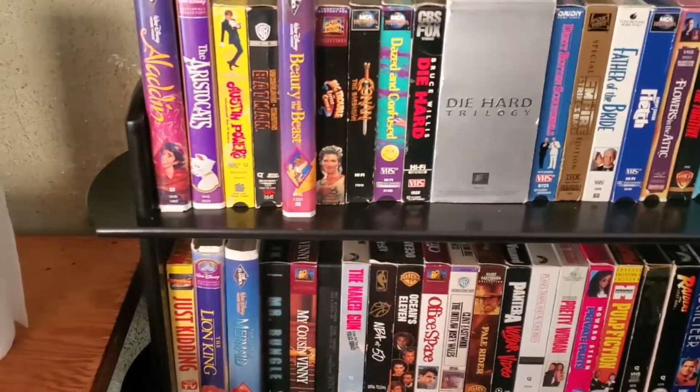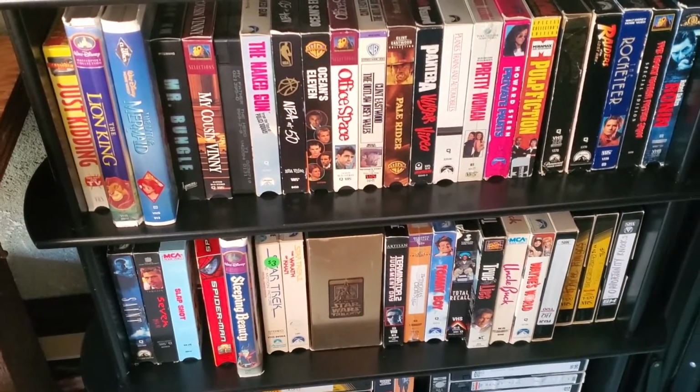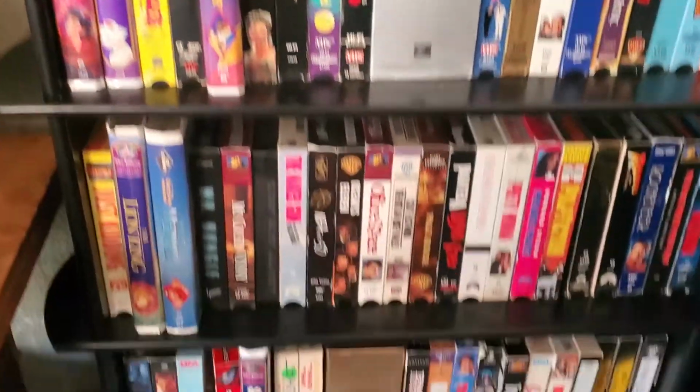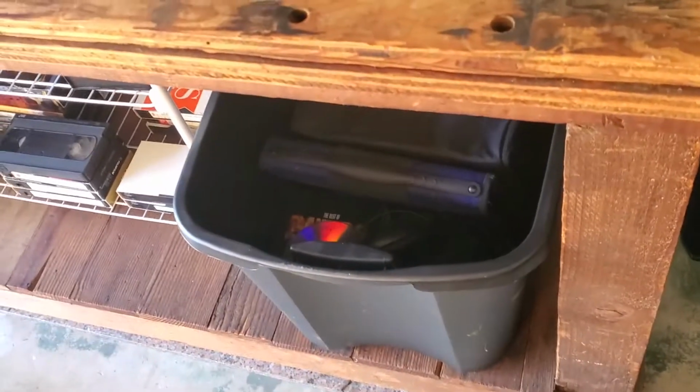But most of the rest of these are store-bought at my old honey hole. 25 to 35 cents a tape, which is awesome. Again, some of them from my youth, but most I've just purchased recently. Slowly going through and cataloging. A couple of DVDs there. The rest of my digital collections is in there. Lots and lots of storage.